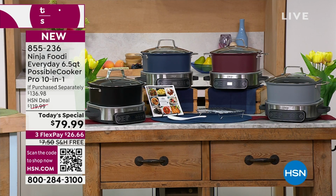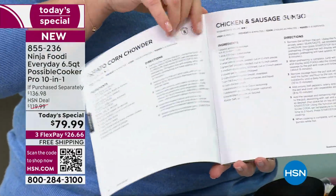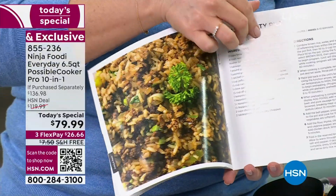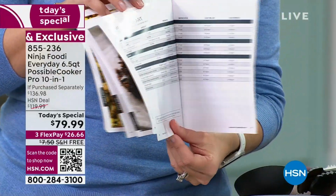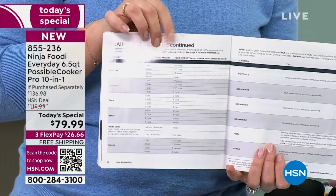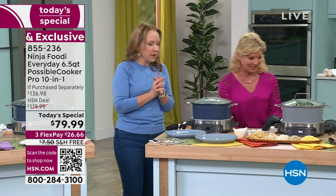So you do get a recipe book that comes with it, and I wanna show you some of the recipes because they're really colorful, really easy. So once you get this home, you'll get some inspiration for doing your breakfast, your lunch, your dinner. We've got some chicken and sausage gumbo there. We've got a Cajun dirty rice. But then in the back, we also have wonderful cooking charts. So whether you're slow cooking or doing your grains or steaming, we give you the exact settings and the amount of water to add and the amount of rice to add to get it done perfect every single time. So let's move on to some extra rice.